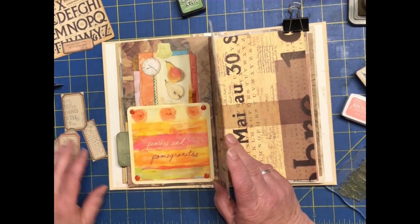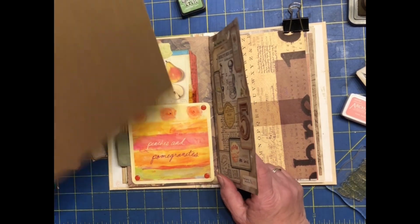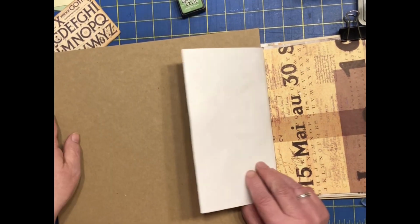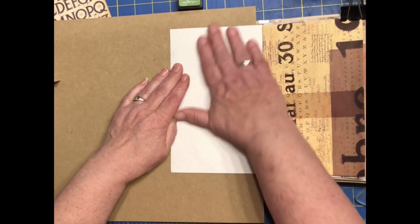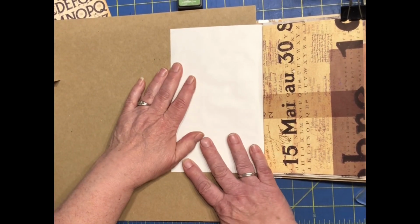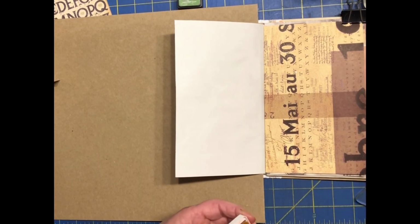Now, this is going to be kind of lumpy. So I did track down a piece of chipboard cardboard that I'd like to use, and that should hopefully work a little better to be able to stamp. So we give it a go, as they say.